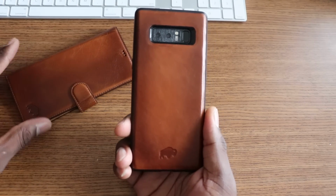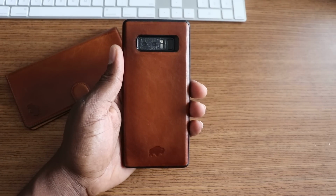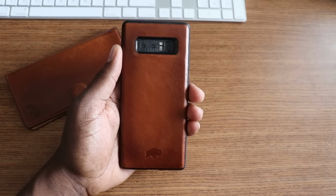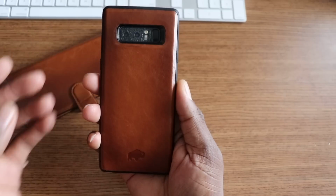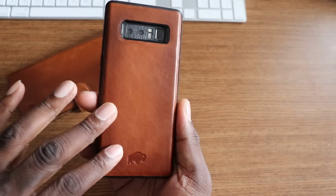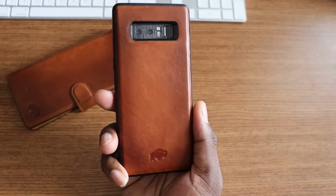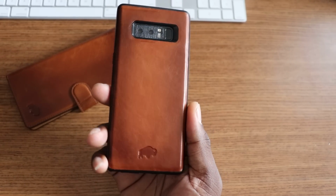You get the wallet portion for your ID and a couple of credit cards or whatever you want to use it for, and then you also get the separate portion for if you don't want to carry the wallet. This color, I don't know, it just reminds me of brandy, you know, a drink of brandy. I don't drink anymore, but brandy is what this reminds me of for some reason.